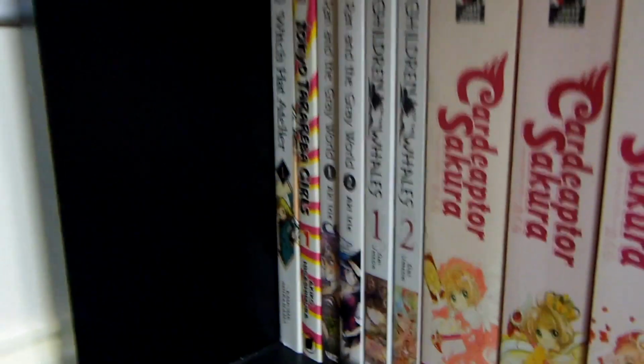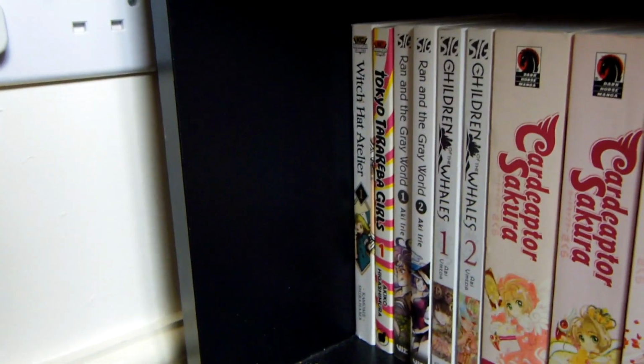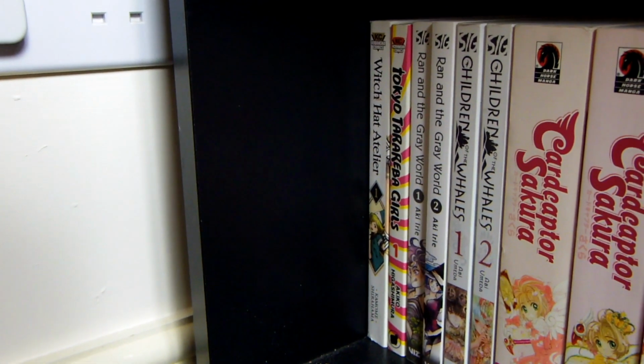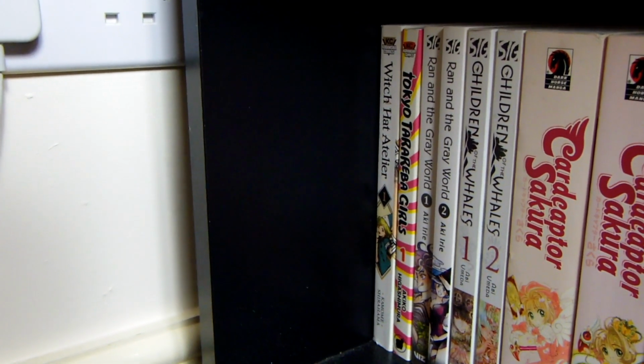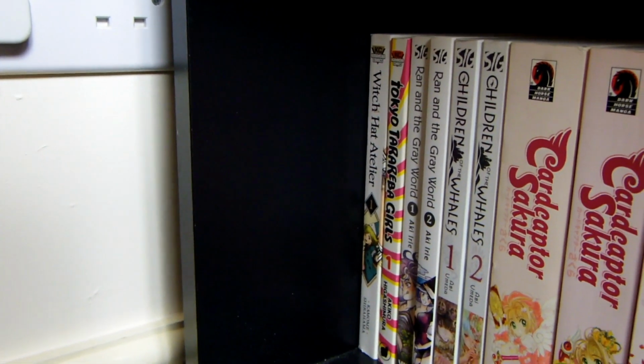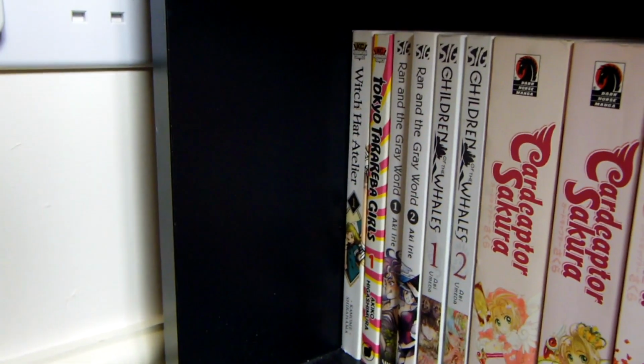Okay, and way down here on the bottom shelf I have Witch Hat Atelier Volume 1, Tokyo Tarareba Girls Volume 1. Love both the series, pretty different, but again not in any rush to buy the rest. Ran and the Grey World Volumes 1 and 2.